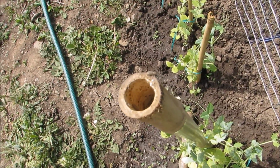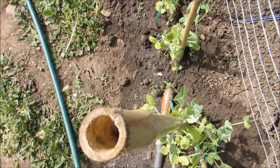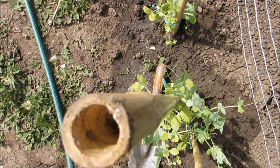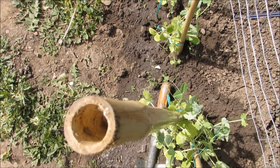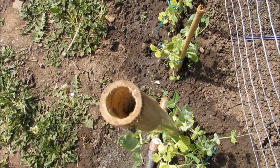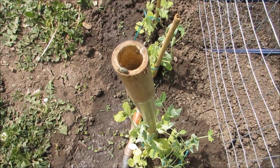Okay folks, I don't know if you can see this, but on the top of this bamboo cane is a pea and bean weevil, and I've got quite a few there. Apparently those are the ones that make the neat holes in your pea leaves. Now I'm told that they don't affect the peas, but I haven't looked it up. There's one right on the end there, you can see.